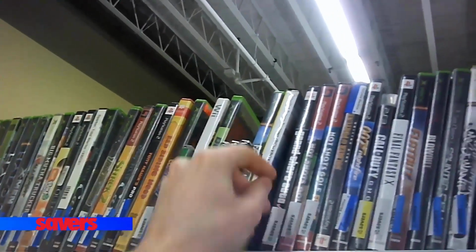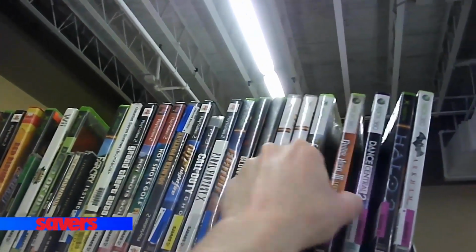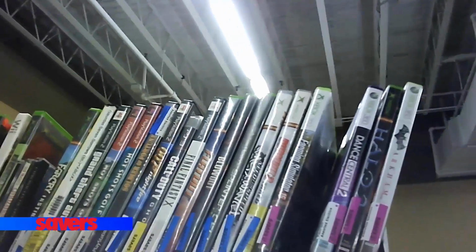X-Men. We got some cars. Final Fantasy X, Blowout, Need for Speed Most Wanted. There's a copy of Farming Simulator up there. I actually do pick that up even though you don't see me grab it on the rack here. Here's Guitar Hero 3. As I've said before, I'm back in. I'm all in on the Guitar Hero stuff, so I'm going to pick it up.